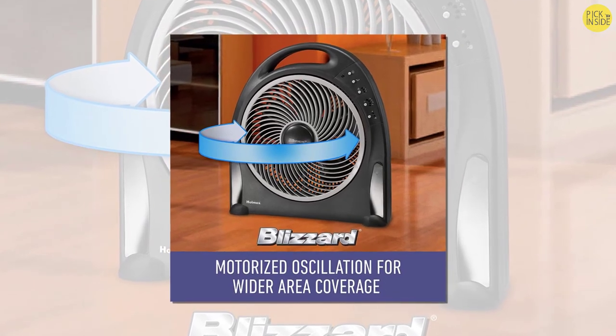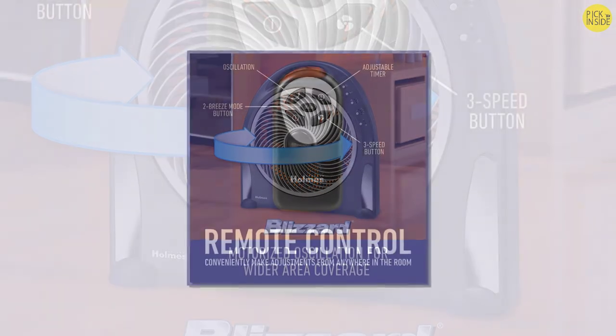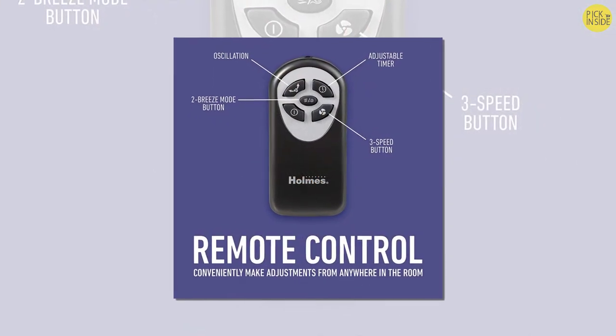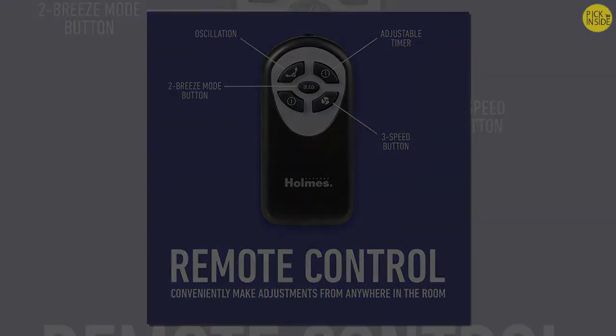Oscillating design fans air to easily cool a wide area. Programmable design allows you to run this fan up to 8 hours before automatically shutting off. Quiet mode setting is perfect for use in living rooms, bedrooms and home offices.